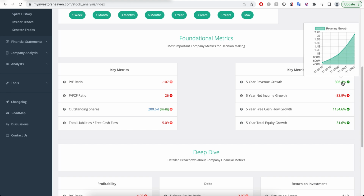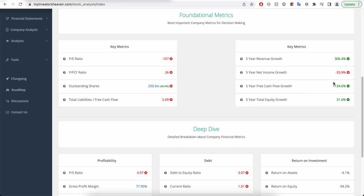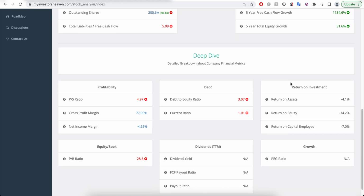The revenue has been increasing, but the net income has been going down. I mean, you will see that it has had some years that were worse, and now we're getting to a little bit better time since 2018, but still it's in the negative. And free cash flow growth has been increasing over here. Again, this is likely because of some adjustments. We will examine that. And the equity has been growing as well.